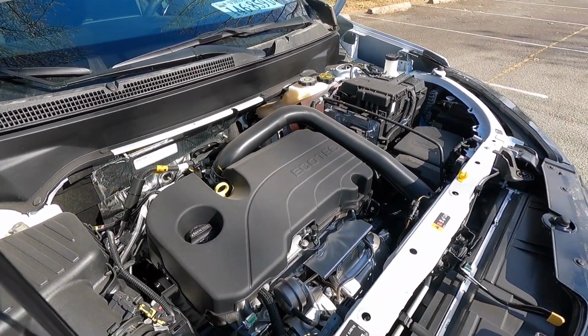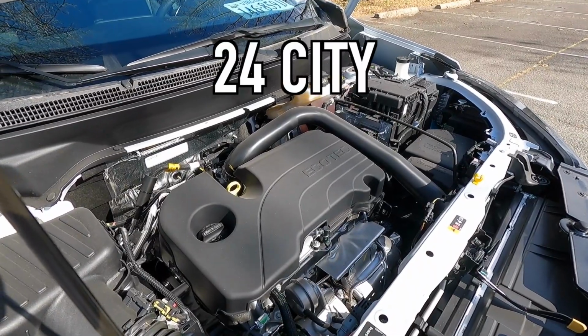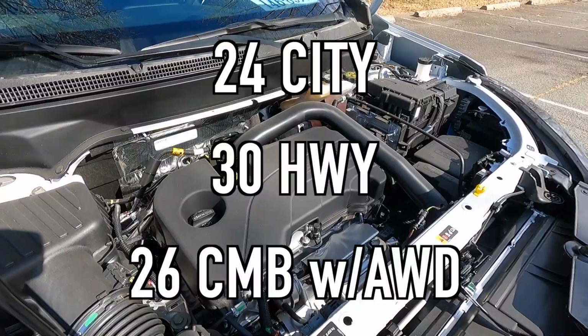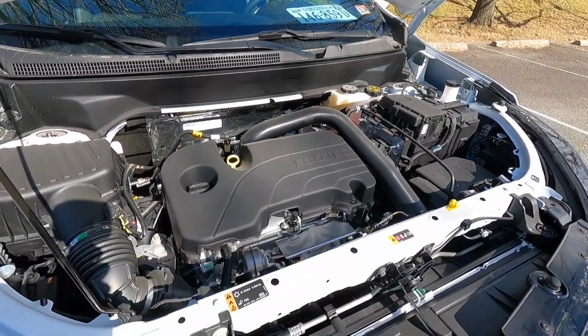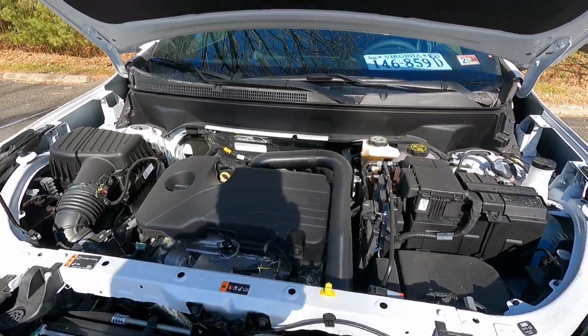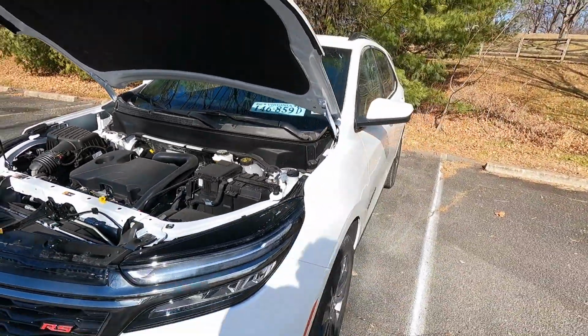If you guys were wondering about fuel economy, you can achieve 24 miles per gallon in the city, 30 miles per gallon on the highway, for 26 miles per gallon combined with all-wheel drive, which comes standard on the RS. I think those fuel economy numbers are pretty respectable, especially considering the size of this vehicle.